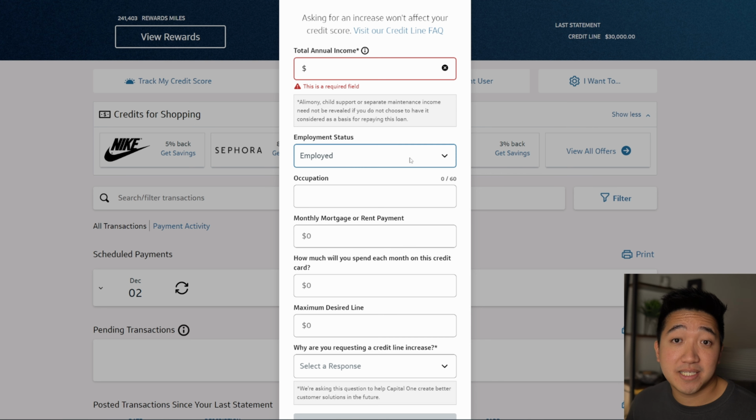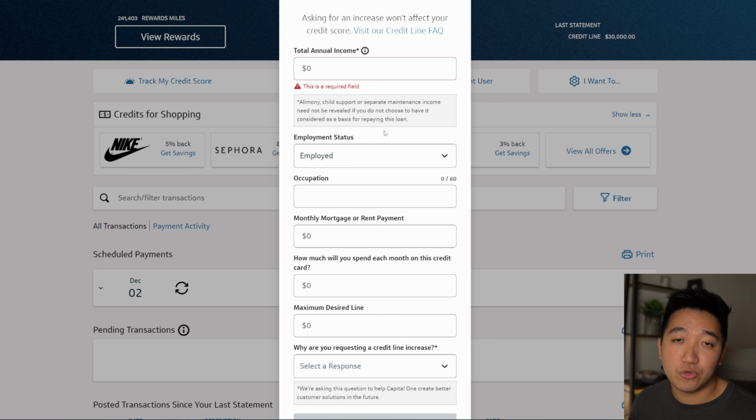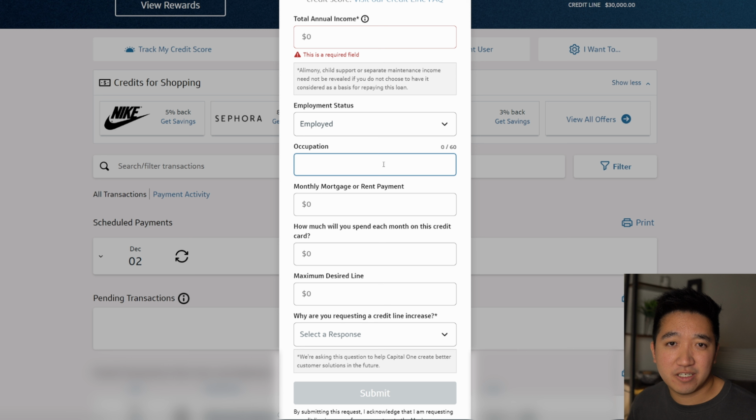Next, you have employment status. You can do employed, self-employed, and others, but I think employed will actually get you the best chance because that's the one that's most predictable to have a stream of income, not saying that you can't make money with being self-employed. Next, occupation. I'm not really sure what they do with this, but just fill in what your occupation is.